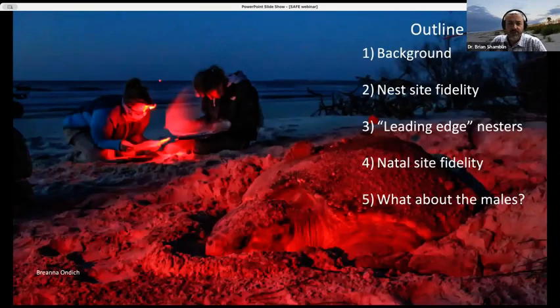It's kind of hard to distill 15 years' worth of data into one talk. I'm going to try not to get too far ahead of myself here. The central theme is going to be spatial ecology. We're going to look at that from several different angles, but I just wanted to provide you an outline to give you an idea of where we're headed. I'm going to start out with a little bit of background about loggerhead turtle natural history and how the project got started.